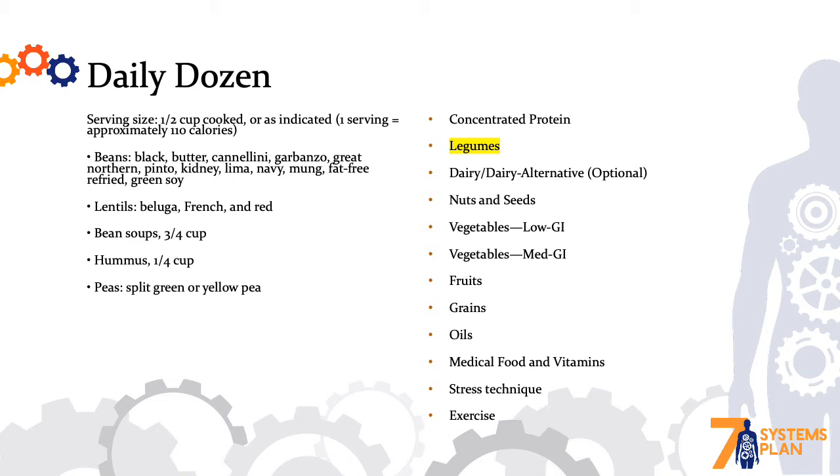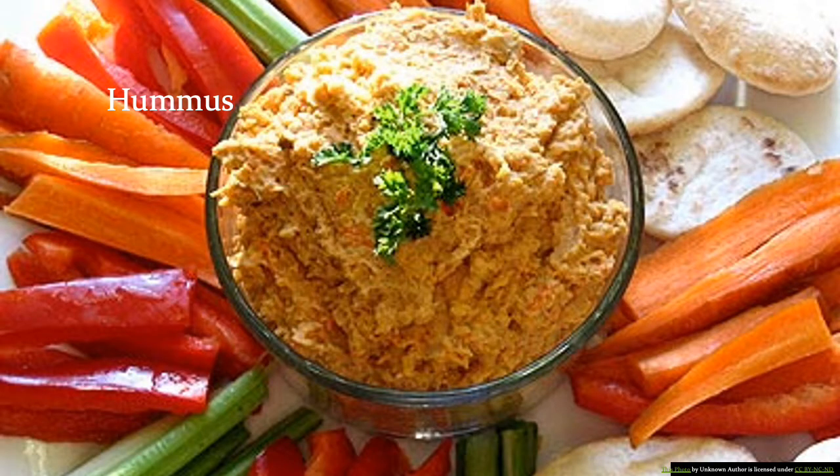The second food group is legumes, and this is a group that most Americans do not eat very often. It is a very important and powerful group. Now there's a few exceptions to people that should be using these, but for most people, just try to get in a half a cup of beans per day. Here's another way you can get in legumes. I always have some hummus in my refrigerator, and you can dip your vegetables in them. They can be very tasty. There's lots of different flavors, so find one that you like.